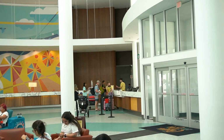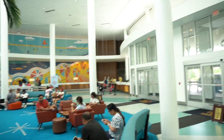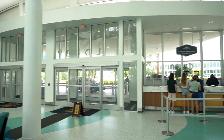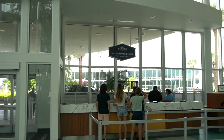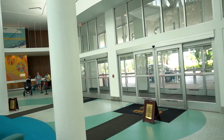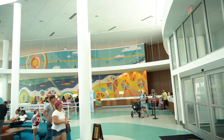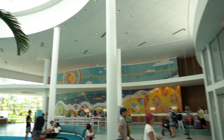The bell service, where you can drop off your luggage, is right there to the right. And if you are looking for the vacation planning center, it's going to be right off to the right as well, to the left when you walk in. So it's a very, very nice and open lobby space. And I think what we'll do is check out this building first before we go out.